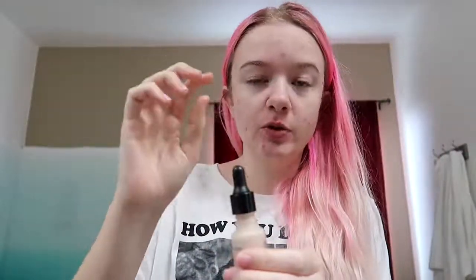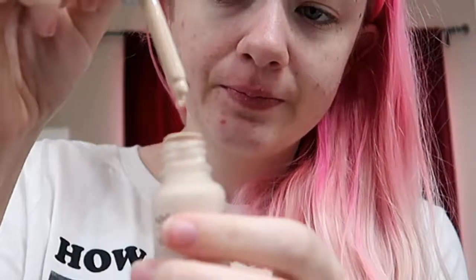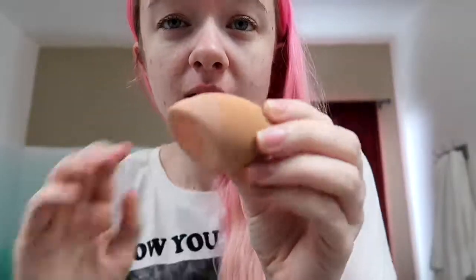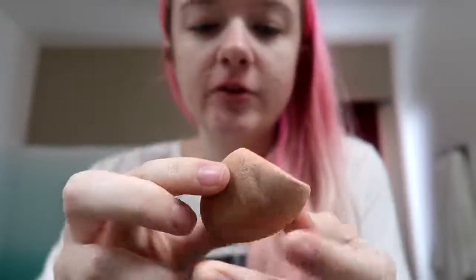I know a lot of people like it because it's supposed to be moisturizing, but it comes with this little droplet. So you get good control with it because it is the drop. And I think today is the day to retire my beauty blender because, as you can see, this is like a caked foundation. It just feels grubby. It's past the point of cleaning it. So I'm gonna grab a new one real quick.